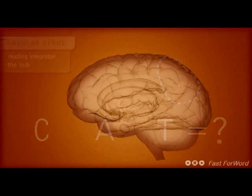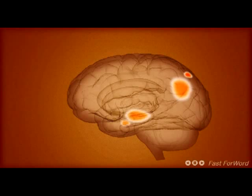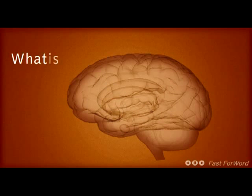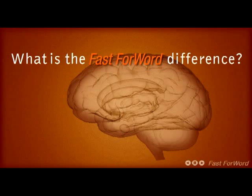None of these brain areas work in isolation. The brain acts as a network, so when you strengthen one area, it improves the entire network. Using ForWord cross-trains all areas of the brain known to contribute to reading and language. So what does it take to bring about changes in the patterns of the brain?